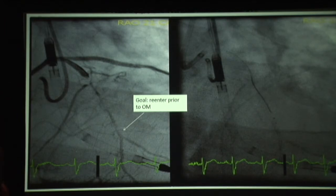And part of the reason for my thinking about that is that we had a very long segment. You'd hate to get in after a branch point, or you're likely to lose that branch. In this case, both of the distal obtuse marginal branches appeared roughly equal in size, so there wasn't necessarily one we wanted to lose or only one we wanted to gain. So our goal was, if we could re-enter the lumen where my arrow is there, if we could re-enter the lumen about there, then we can stent it back and we wouldn't lose anything distally.